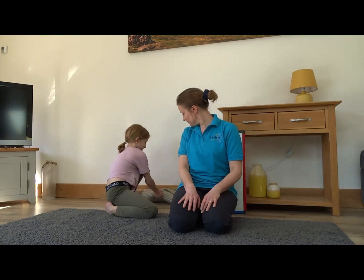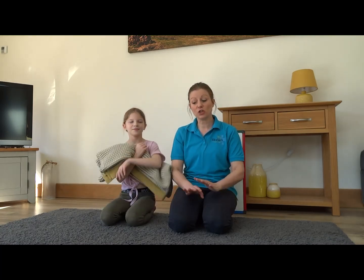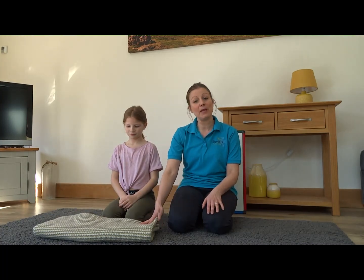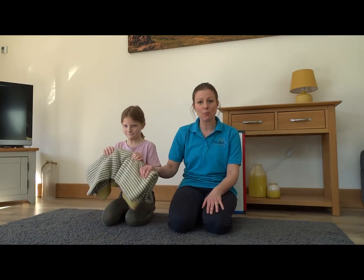Now I need you to get a few bits and pieces for me before we start. So you're going to need a blanket or a jumper or a coat. This is just to cover your casualty up with. And it's really important to keep people who are poorly or sick or have been injured, keep them warm. This really helps them. So you'll need to get something to keep them warm.